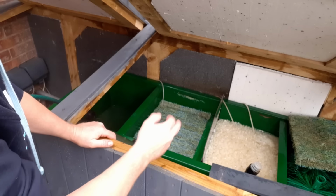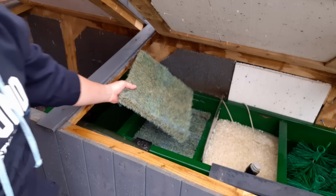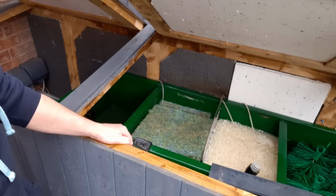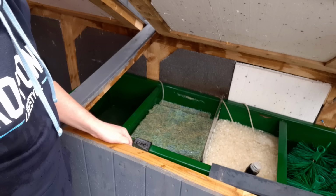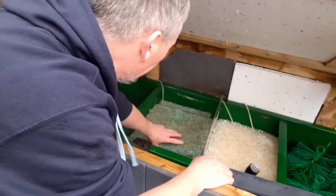Right, there we go, all back in. So the jack matting's back in. I've still got this one left over. And I think what I'm going to do is just lie that on top, just for the time being, just until I can figure out what to do with it, because it's got a lot of beneficial bacteria on it, which I don't want to waste. So, yeah, interesting. I might just leave that there until I can figure out what to do with it.